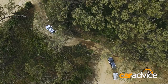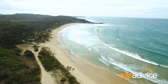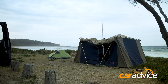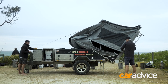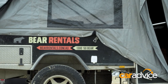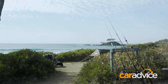Once we had safely navigated the creek crossing, we used the daylight hours to set up the camp. We've added a camper trailer to the back of the car, and we've brought that along particularly for the Hook, Line and Sinker guys, who are clearly used to much more luxurious accommodation than your humble swag. It's all I've got, and it'll keep me more than happy.